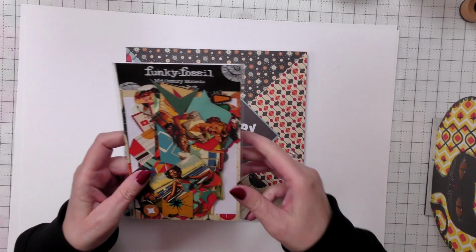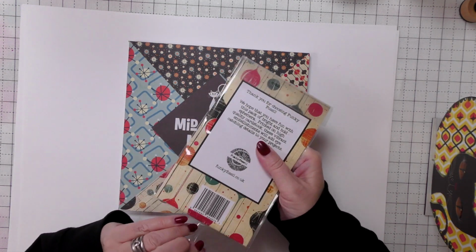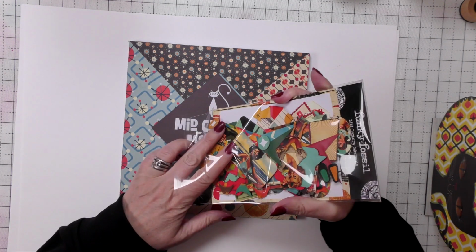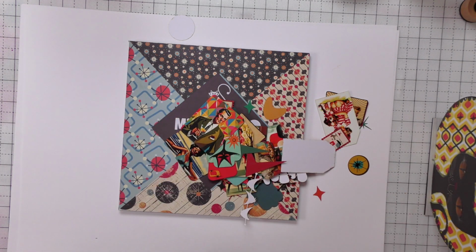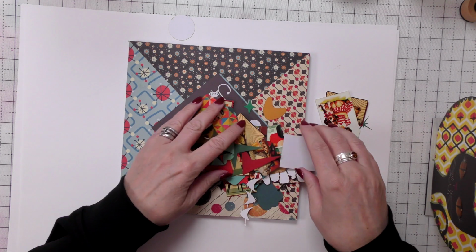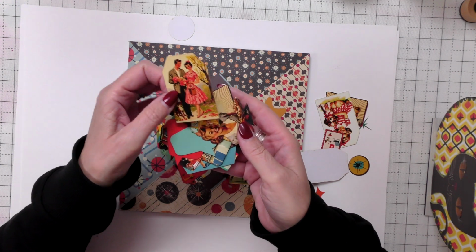We also have a set, I think this is only our second ever set of the ephemera, but it was really popular earlier this year, and I just thought it's a great way. I'm just going to spill it out onto my table. It's a great way of getting a whole bunch of collage bits, embellishments, and even focal points in a pack, all in that wonderfully retro colour palette.